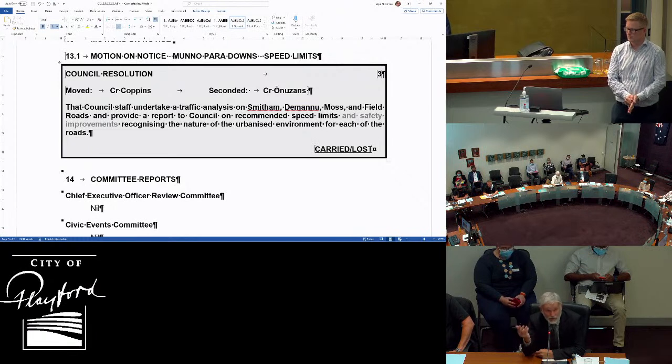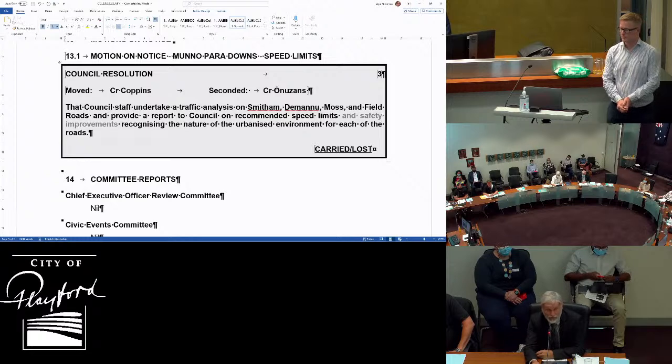Do we make that part of our protocol to have that in mind for these things? Because, God forbid, a little child runs out just because we're slow off the mark. I hope that we can be fast moving on such things where there is a risk to safety.